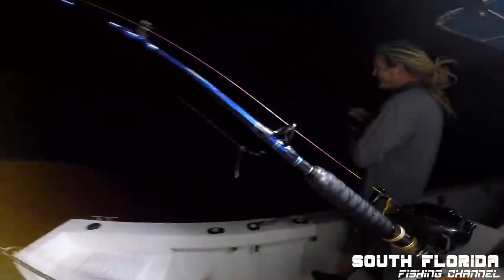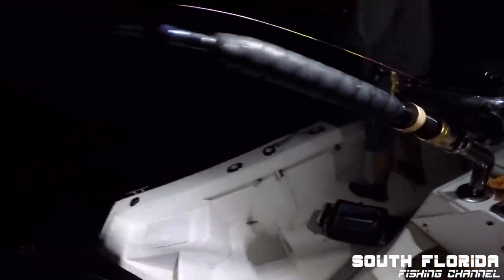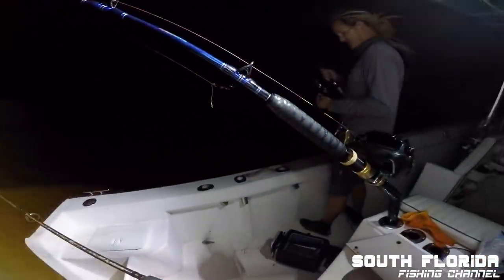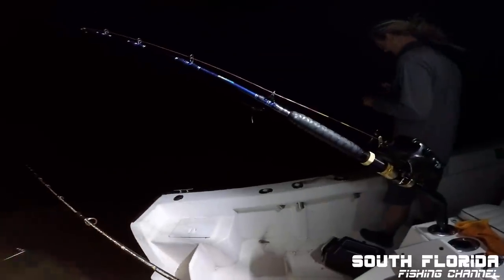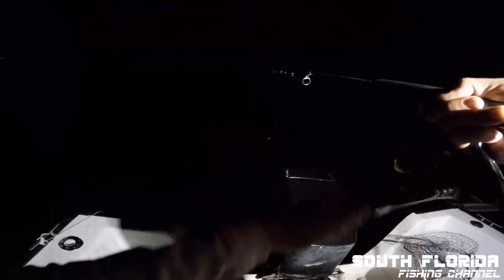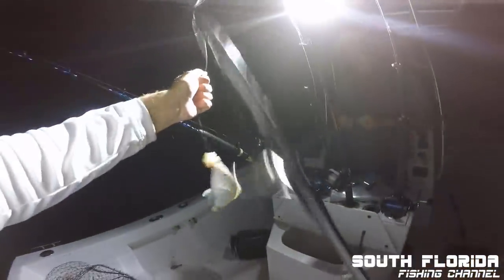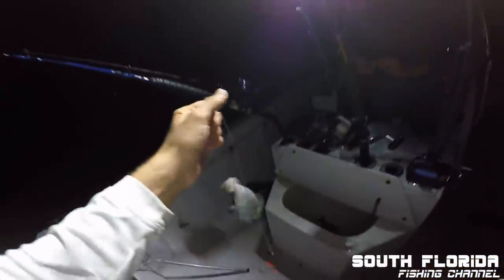That's a... Oh! Dang it! Oh, man, that was exciting. What kind of break was it? Clean cut. This feels like a tiny, tiny grunt. You got it. Look at this dog. Little grunt. I don't know about you, but that looks like a good bait.